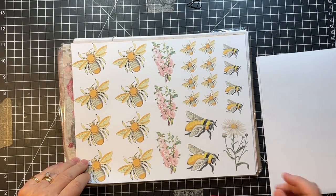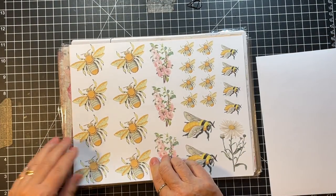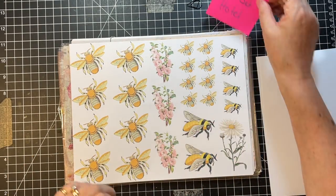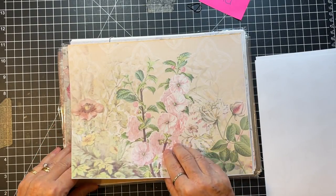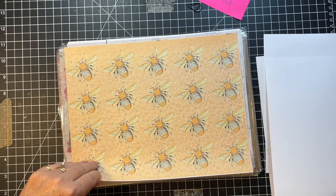Oh my gosh. Yes. I'm kind of confused because it says Graphic Art Set Hotel, but it's bees. So I don't know, guys. You're going to have to look around Journey of Crafting, I think. But isn't that gorgeous, that garden? Oh, yes.